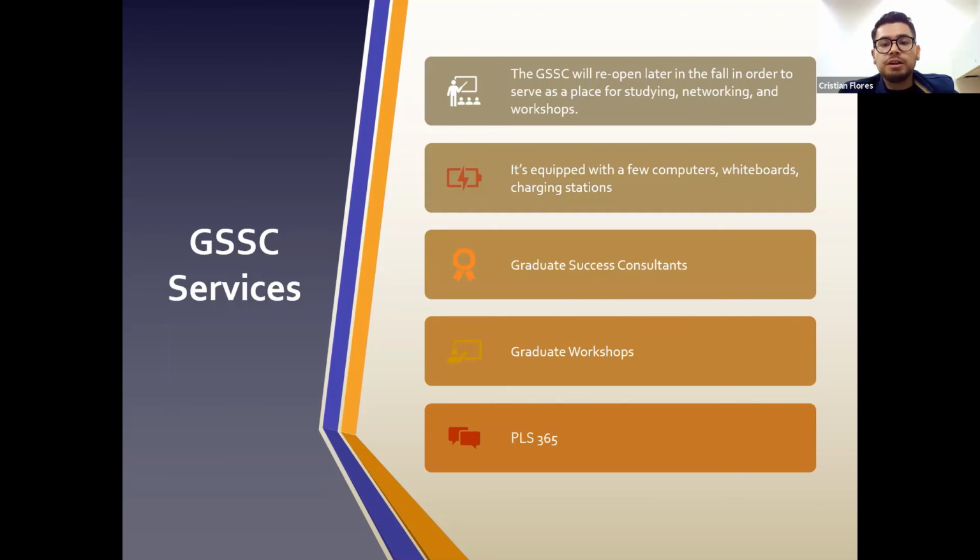But it does offer study spaces, computers, whiteboard, charging stations, graduate success consultants, and other workshops kind of like this one. It's located in the library, the south wing of the library. So just to kind of give you some background as to where that is.